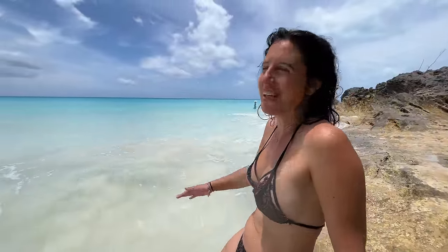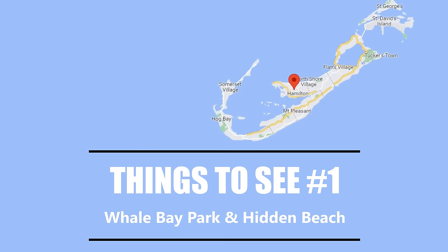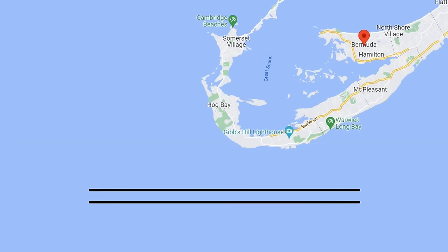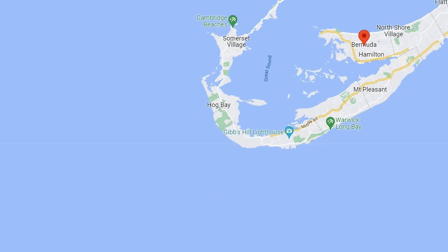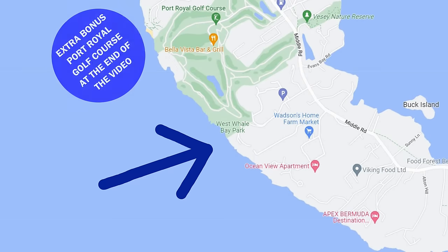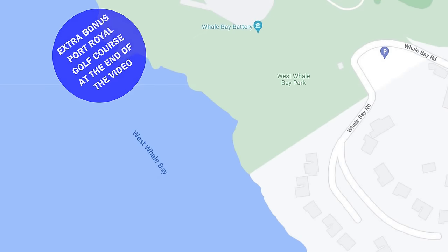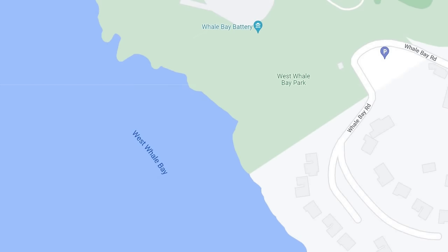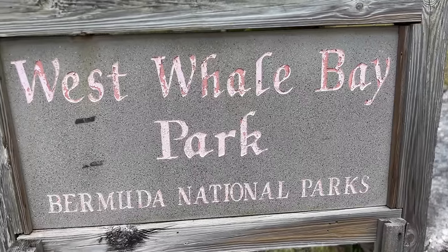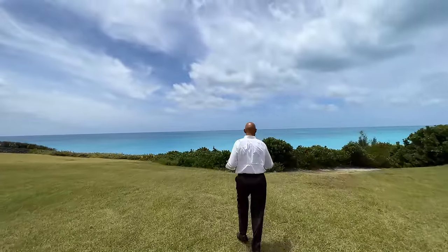Wow, this is absolutely the best beach ever. Welcome, everyone, to Bermuda. Bermuda is an amazing island, tons of beaches, lots of hidden spots, and our goal today is to show you some of those. We got an awesome taxi driver to take us to some of these places, and as you can see as we followed south down, we got to West Whale Bay Park. That's right, the site of the hidden beach, and not too far away, the site of the hidden fort. We'll show you in a minute, and let's go check it out.